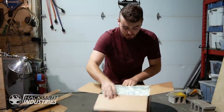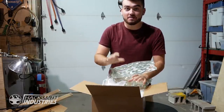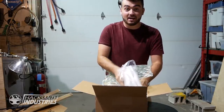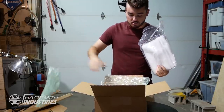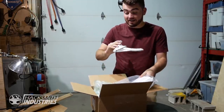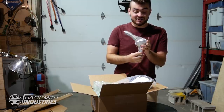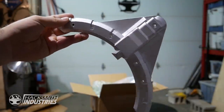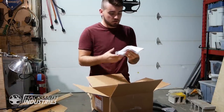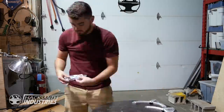Here's our package from Proto Labs. This should be the final pieces of the Thanos Sword, and then we'll be ready to actually put it together or break stuff. Oh my gosh. That is some impressive machining. If you want to take a look at that. Oh, that is so ridiculously pretty. Ooh, there's our spacers, individually ziplocked.